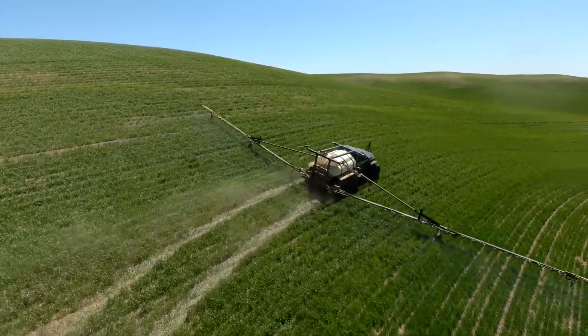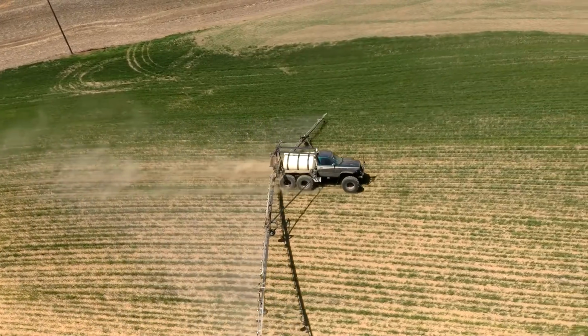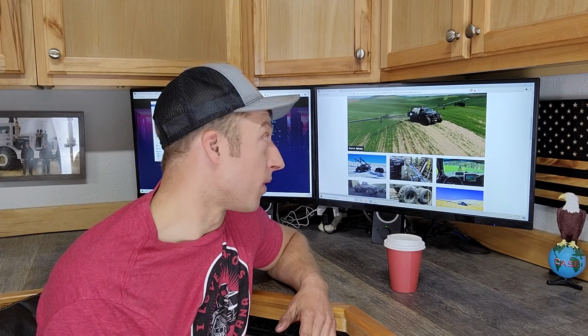2.5 ton axles, 1,000 gallon tank now, custom built rims, 46-inch tires. That is a sweet truck. And looking at the fields that those guys spray over there, they need something that can climb hills and move up and down, and that is awesome. Excellent job on that machine.